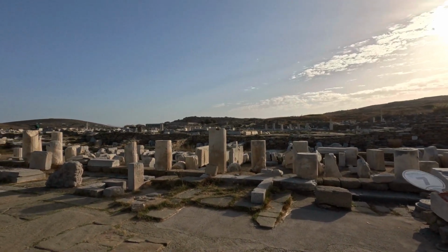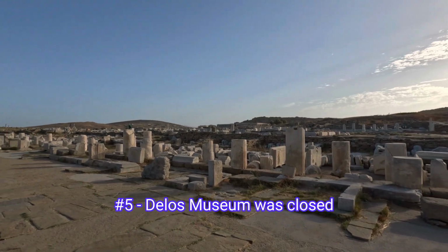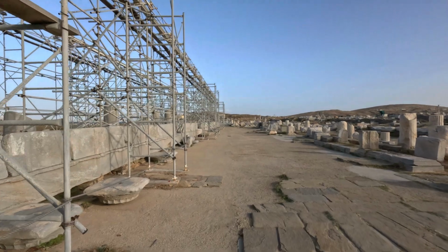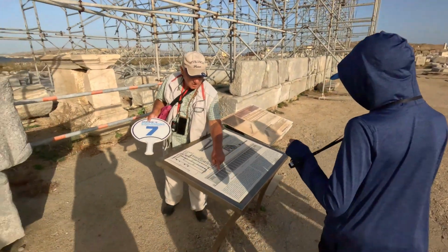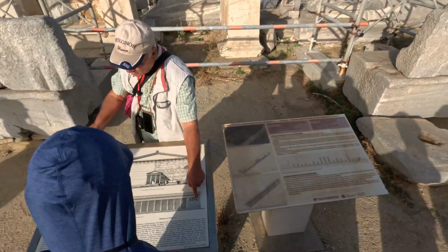The fifth thing to know is that during our visit in October of 2022, the museum on the island was also not open to the public, so we were unable to see the sculptures and artifacts recovered from excavations. Again, this may change in the future as protocols adjust post-pandemic, but we felt it was worth mentioning.